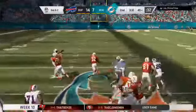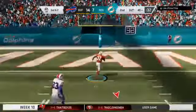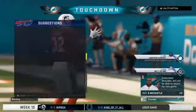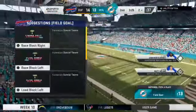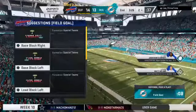On 3rd down, Akers. The Red Sea parts, and there he goes. And all the way in for a Miami touchdown. A great effort there. 49 yards. As they are an extra point away now from tying this football game.